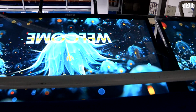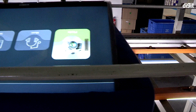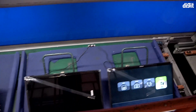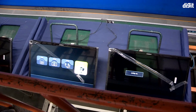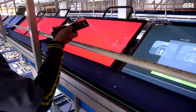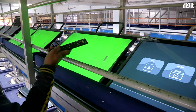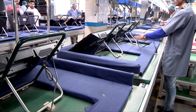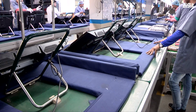The TVs are left running for 40 minutes to ensure they produce the right colors and image. During the manufacturing process, all the TVs manufactured are run for a time period of 2 hours and 40 minutes to ensure durability under different conditions and ensure the TV has no faults at all. At this assembly stage, the company can assemble 75,000 TVs in a single shift.